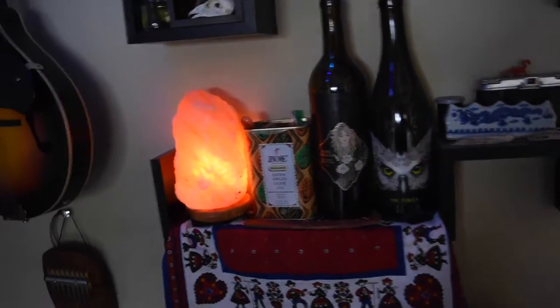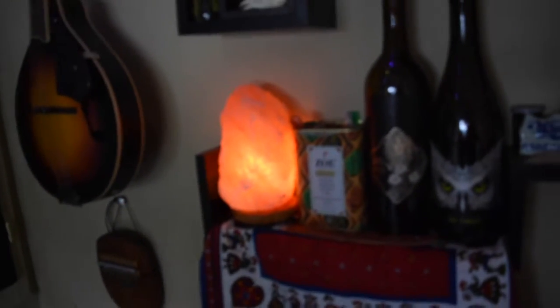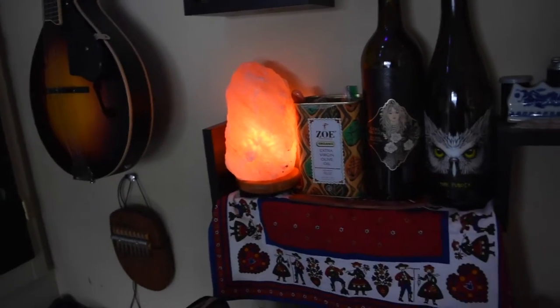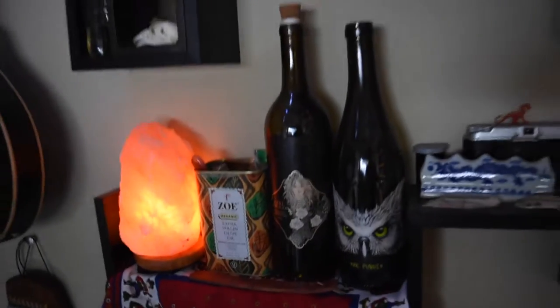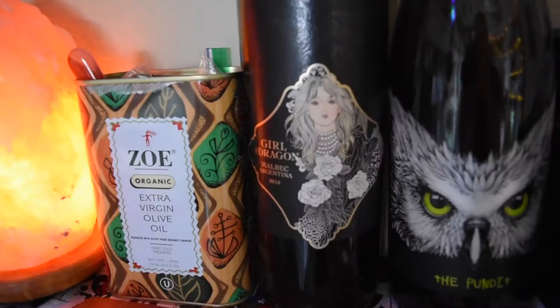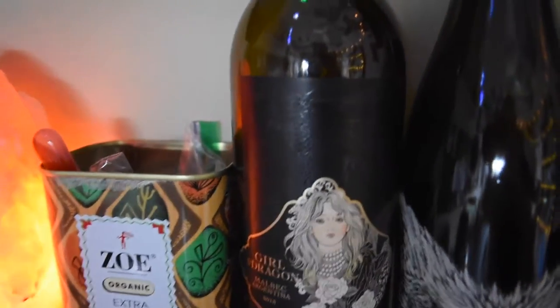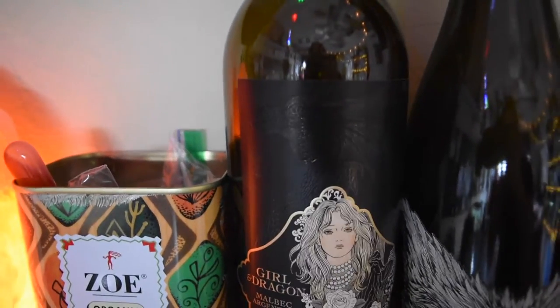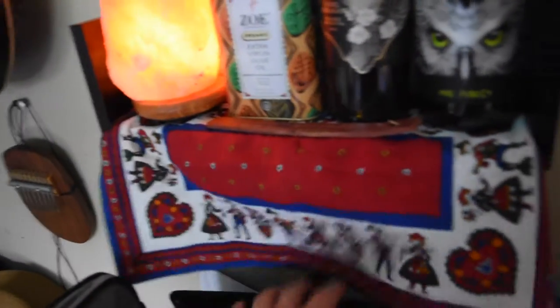I have a bow, a lantern. Alright, so this is my Himalayan crystal salt lamp that I really like. It's supposed to purify the air, like ionize the air when it heats up, so that's pretty cool. I like my little bottles and cans. This is my favorite wine bottle ever. It's Girl and Dragon. It's got this really cool illustration of a girl. And then there's a dragon in the black part. Super cool. Yeah, this is a little Swedish dish towel that I stole from my mom.